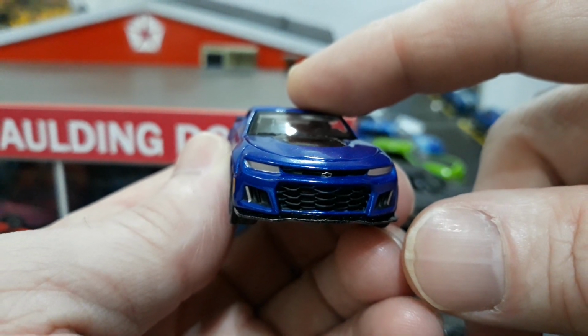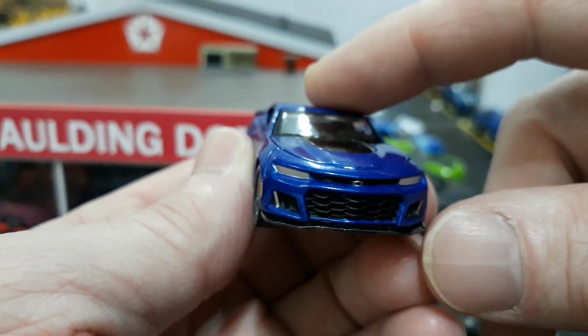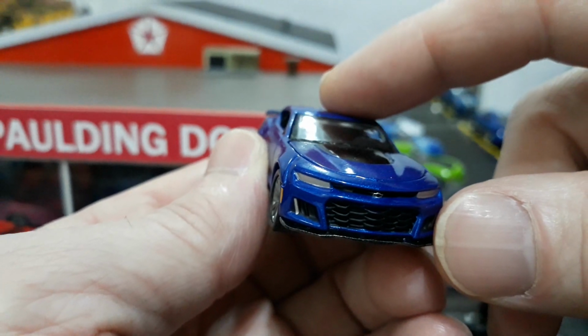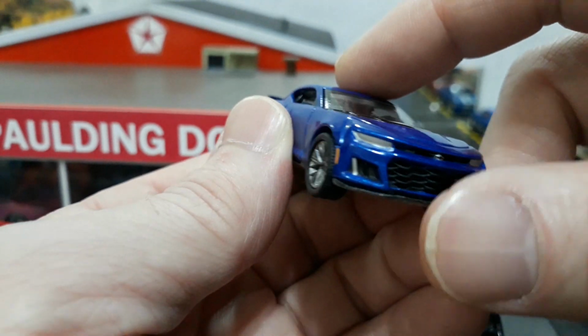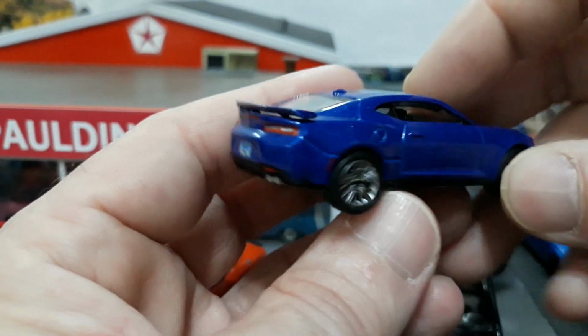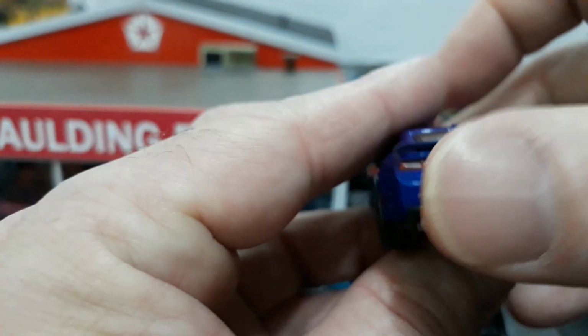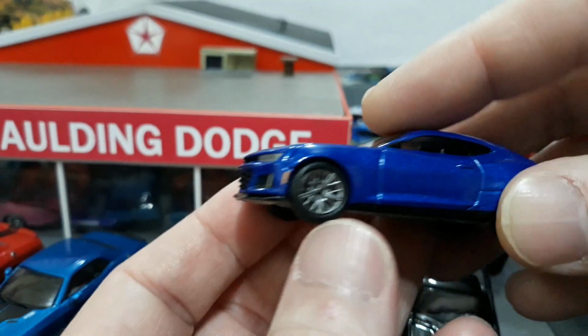NASCAR. They would put these aluminum delete plates and take all the headlight mechanisms and all of that out, so it would lighten up the car, and that's what that silver reminds me of, an aluminum delete plate. But still nice casting, and it looks really horrible on their F-150.